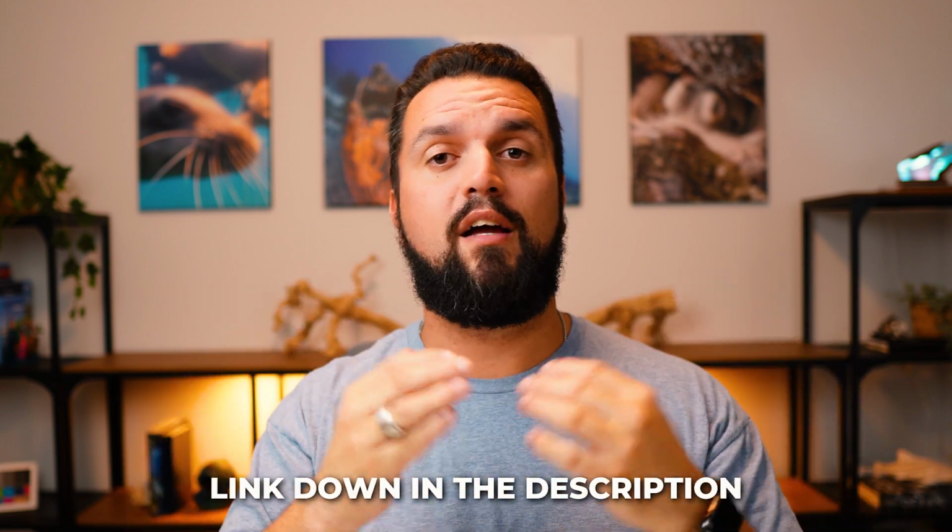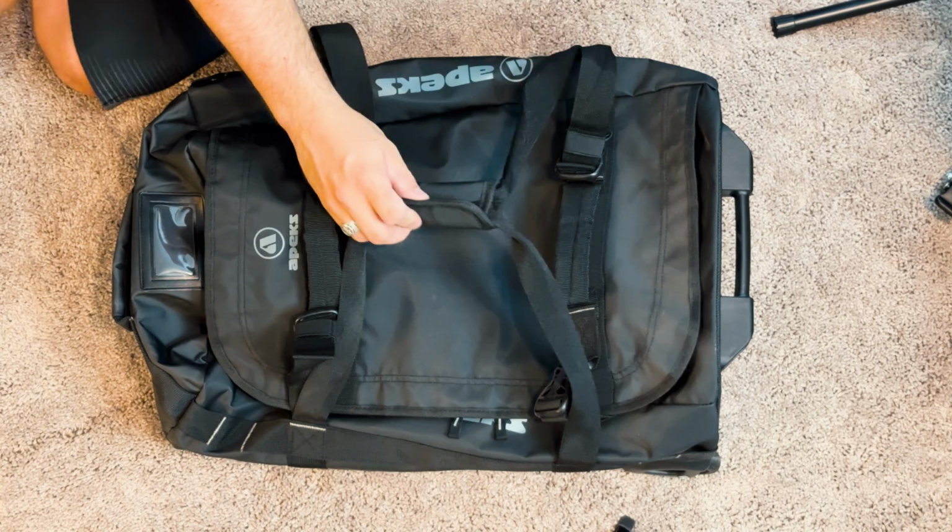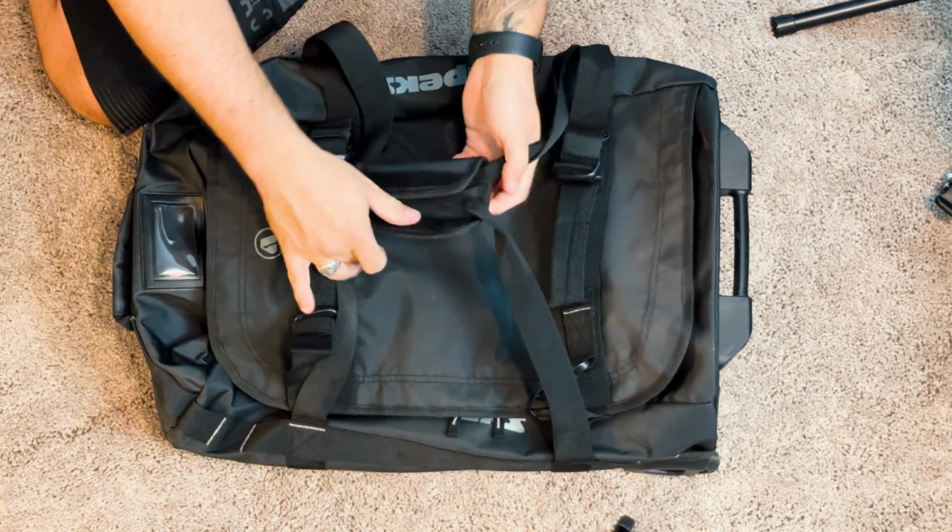So instead of linking all of those individually, I'll go ahead and leave just kind of a general listing down below of dive bags in general that are roller bags that can be checked. Sometimes they're carry-on roller bags or maybe backpack roller bags. But the important thing is that all of these have extra features that are literally made for divers specifically with dive gear in mind.